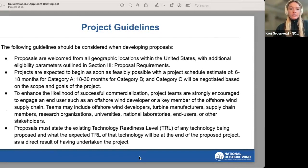So then there's a few guidelines here that you should keep in mind while you're developing your proposal. So first, geography. Proposals are welcomed from all geographic locations within the United States. Additional eligibility parameters are outlined in the RFP. One note on geography, though, you're welcome to apply from all geographic locations within the United States. However, the focus of the project should apply to US offshore wind development and specifically to the funding states that are participating in the solicitation, and that would be Maryland, Massachusetts, and New Jersey. Also, projects are expected to begin as soon as feasibly possible within a project schedule. There are project schedules listed for each of those project phase categories I just listed.